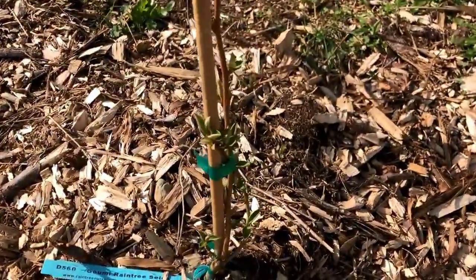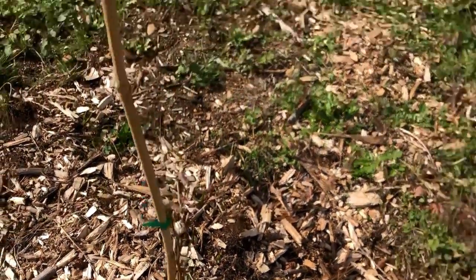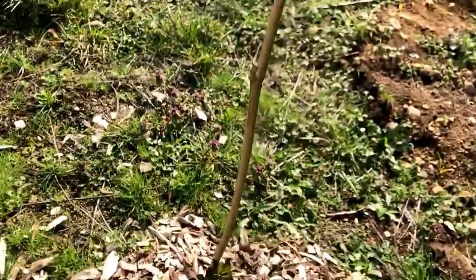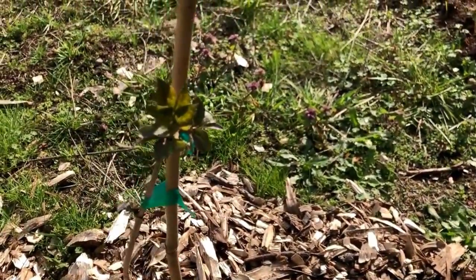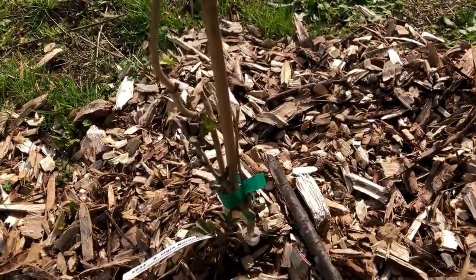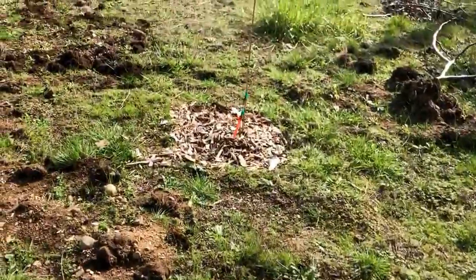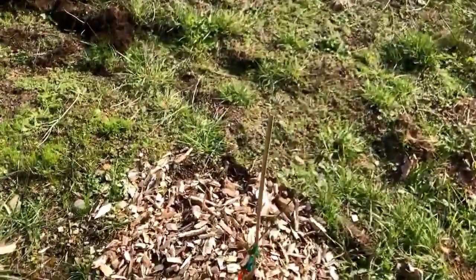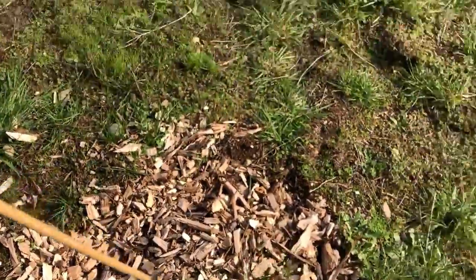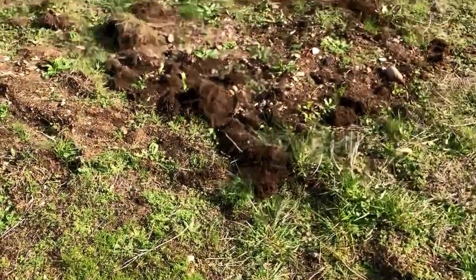Looks like the gummy berry's doing pretty good. You see those little leaves down there on the gummy. And then, ooh, this elderberry's doing some activity. It's definitely growing a little bit more than it had. There's some leaves. And then this one too. So these ones must be the happiest. And we've had nice rain, so we haven't had to do much.